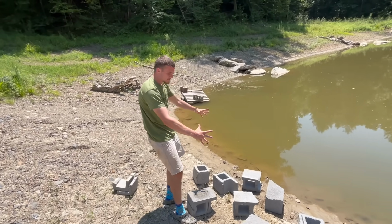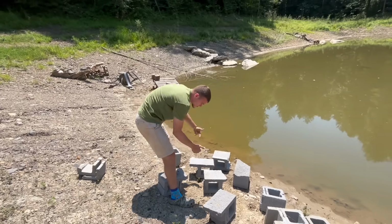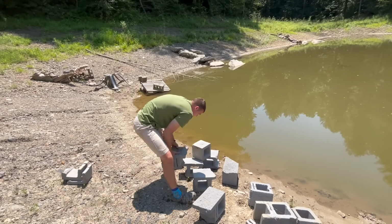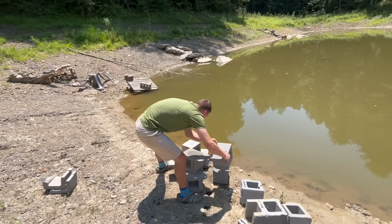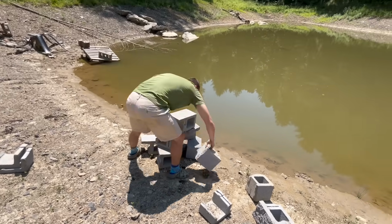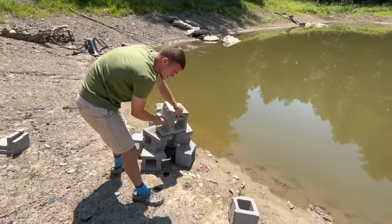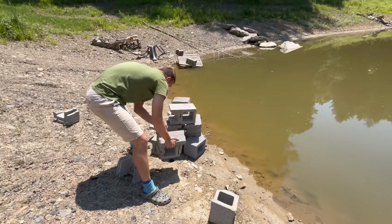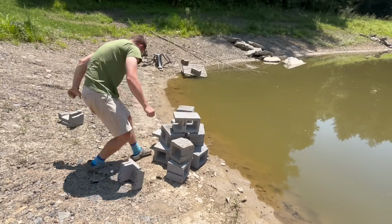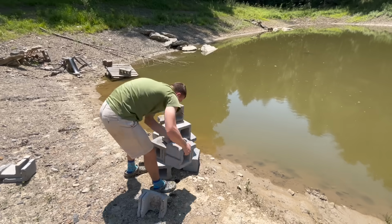All right, so since we've got a few cinder blocks, I want to start there and maybe build some kind of tree thing. I'm going to make sure the holes are sideways so that the fish can get in there and swim around and do whatever they want to. Nothing too wild, nothing too crazy, but I do want it cool enough that they can use this in some cool ways. So maybe even another one right there, another one right here. Now we've got some scrap pieces here. Might even do this, might even do that.